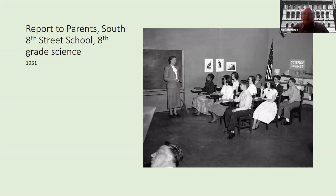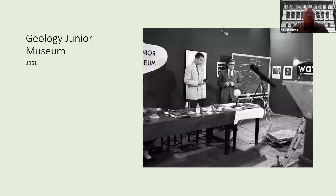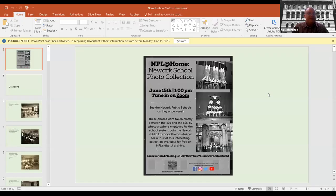I don't think any of these broadcasts actually took place in classrooms. I think the station was at the Mosque Theater, what's now Symphony Hall on Broad Street, and there was probably a studio there where they shot all of these programs. This was Geology Junior Museum from 1951. And I believe that's it.